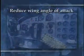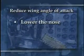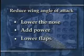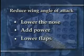As all pilots know, wing angle of attack can be reduced by lowering the nose, adding power to increase airspeed, and lowering flaps. Let's take a look at each.